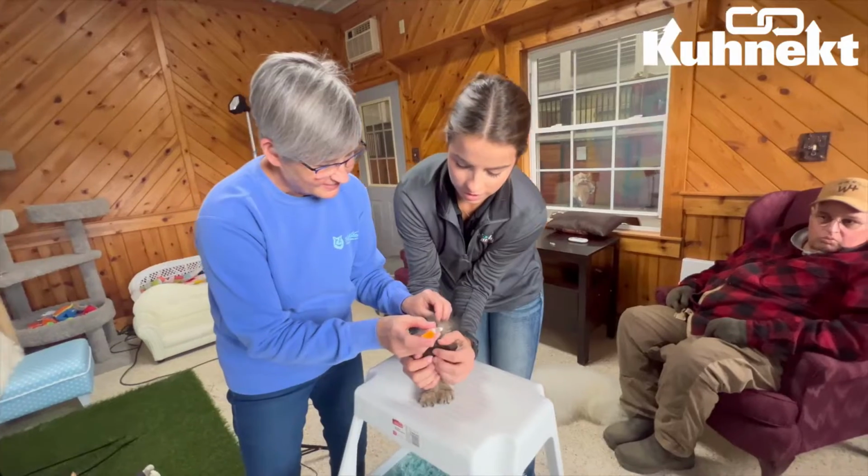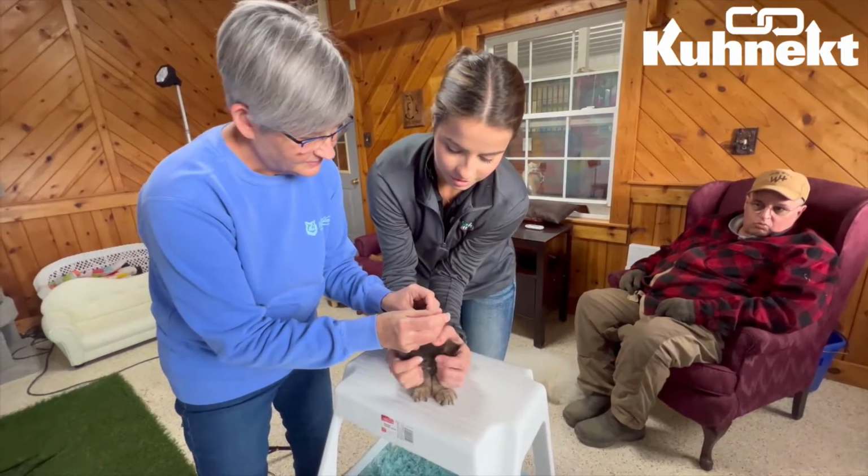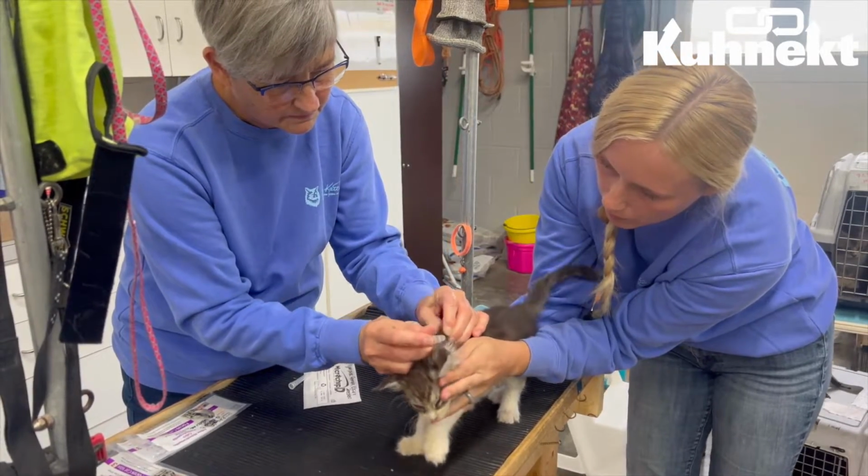Oof, that was the first time for everything, I like to say, but I have never had to be there while one of them was getting microchipped. You're right, that needle is probably one of the biggest needles that I've seen.